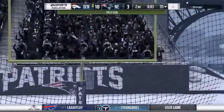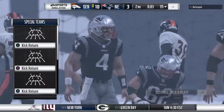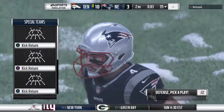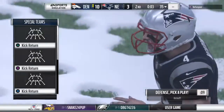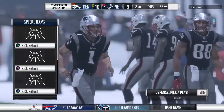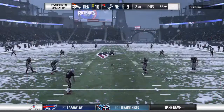And his kick is good. And they get themselves on the board here. It's 10-3. So a field goal here. They're still down, but they put a dent into that lead before the break. And that's got to feel good because now they've seen that they can put some more points on the board, and that gives them a whole second half to get back to where they want to be, and that's in the lead.